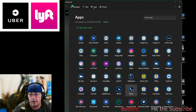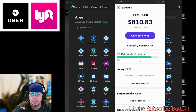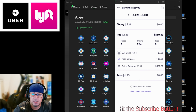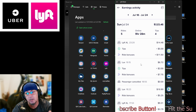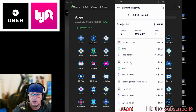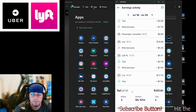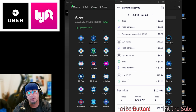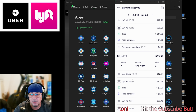Then you go into your other app. Again, we're going to look at our ride history. Going to see all activity. Go back to the previous weeks. And you can go back to your weeks and just get an idea of the times. Now, this was a little late, right? 11:30 at night. But there's 7:15. There was a canceled ride there at 6:55, 6:23, 5:53, 4:50. These are the times I normally go out and work because I'm doing other things in the morning. But you get the idea of what I'm saying to you.